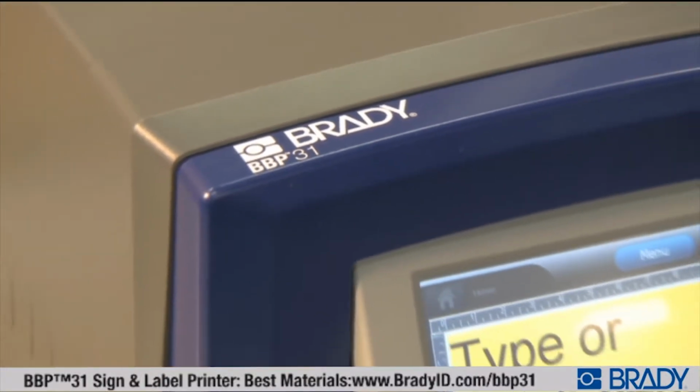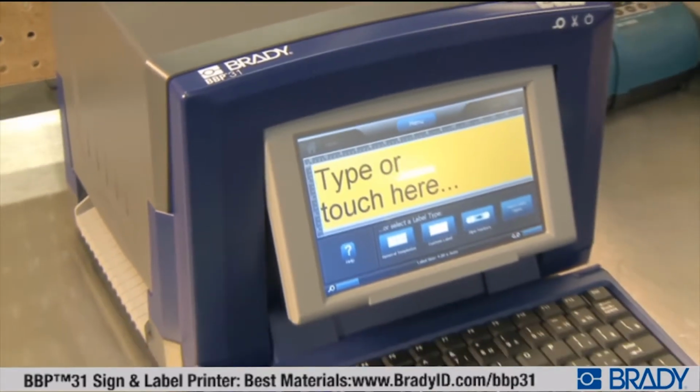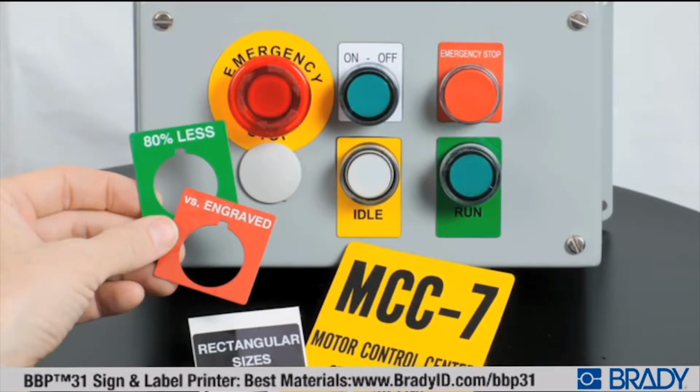For specialty label applications, the BradyPrinter printer has you covered with an extensive range of Brady materials, including photoluminescent glow-in-the-dark, magnetic, and raised profile engraved plates, and more.